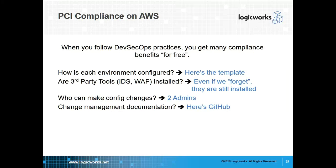So when you're following DevSecOps best practices, you're already checking off a lot of the boxes that help you through a compliance audit. When the auditor comes through and reviews your systems and processes, they'll ask you for a number of things. When you have this process implemented, it's very easy for you to turn over your CloudFormation templates, your GitHub documentation, and any other items, and that will greatly reduce your audit burden.